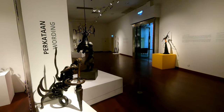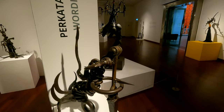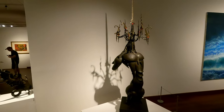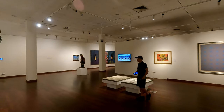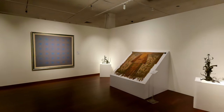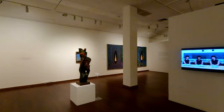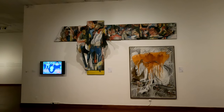Just going around, I always enjoy sculpture of any kind, especially metal sculpture. And as soon as you walk in, you've got these metal pieces, which I really like. And then just overall, the spaciousness of the display and all the different pieces that are here. Really interesting, really nice. All kinds of different mediums, different styles. Like over here, for example.